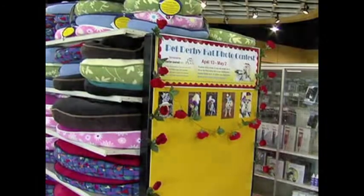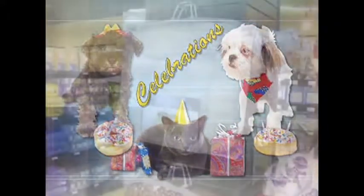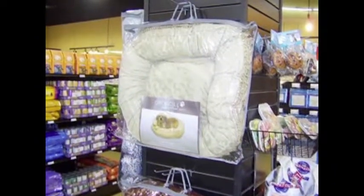Dogs are often included in birthday celebrations and national events like the Kentucky Derby, where pet owners dress and photograph their pets in the spirit of celebration.